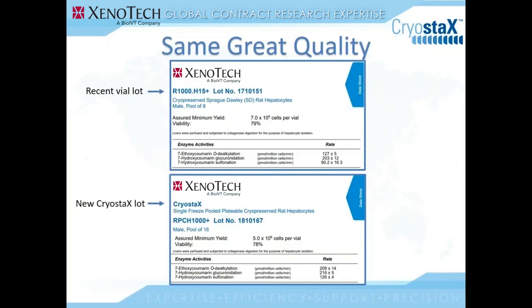And for those of you that already use our hepatocytes, not to worry, with this conversion to the CryostaX format, you're still going to get the same great quality, they're just easier to use. So in this slide, you can compare a data sheet from a recent vial lot, which is the traditional lot, versus one of our new CryostaX lots, and they basically perform the same.